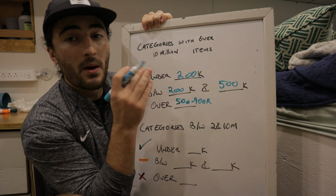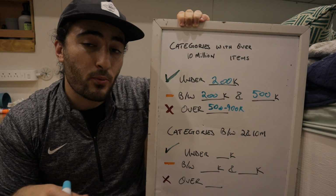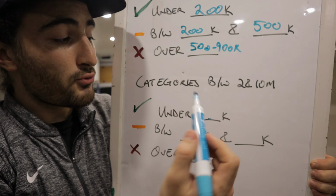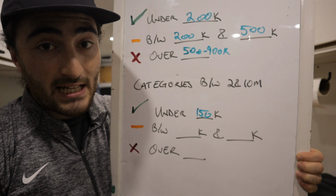The one exception for this might be books, but I don't do any books because I don't like it. But you can find books that have upwards of a million rank because there's like 160 million books in that category. Moving on to categories that are between 2 and 10 million products, if the rank is under 150,000, normally I think that's pretty good.